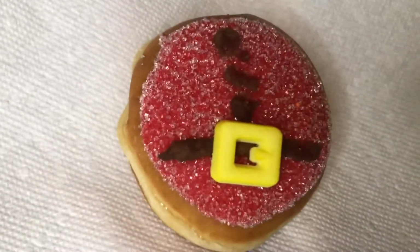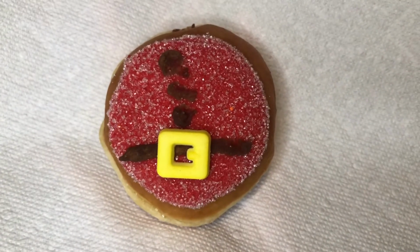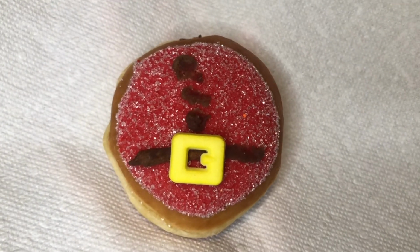I'll be trying and reviewing the new Christmas themed donuts from Krispy Kreme. Okay, so first up I got the Santa Belly donut, and this one is topped with red and chocolate icing along with this yellow belt buckle sugar piece here.